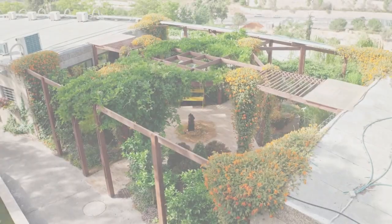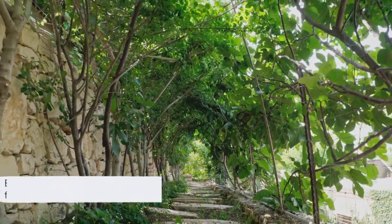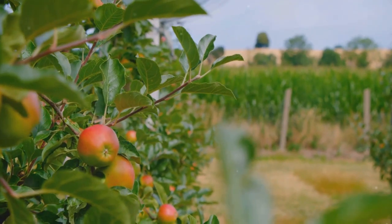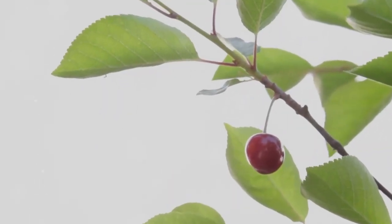Ever wondered how you can make the most out of your small garden with fruit trees? Cultivating fruit trees can enhance your garden's beauty, yield fresh fruits, and promote a sustainable environment. Today, we discuss the top 5 fruit trees perfect for your small garden.